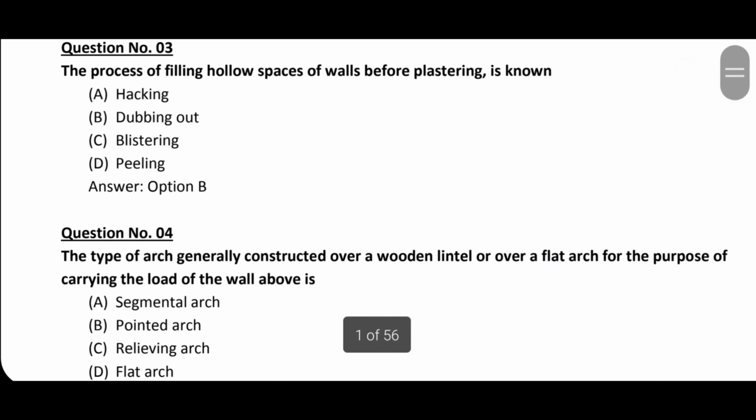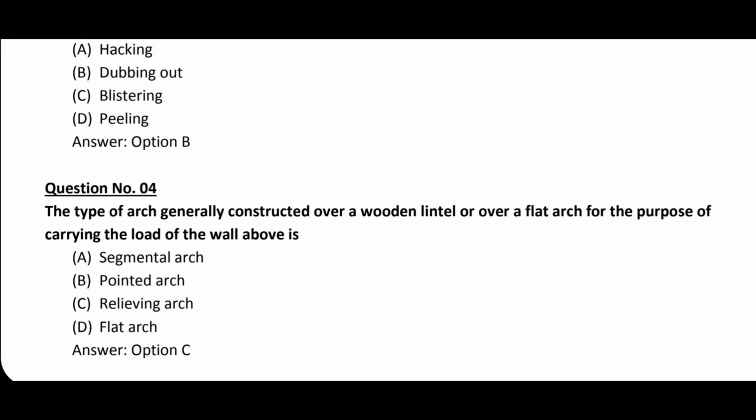Next question, the type of arch generally constructed over a wooden lintel or over a flat arch for the purpose of carrying the load of the wall above is: option A segmental arch, B pointed arch, C relieving arch and D flat arch. Here the correct answer is option C, relieving arch.